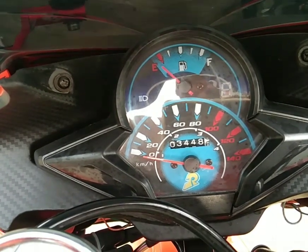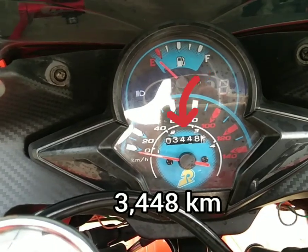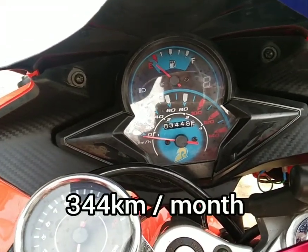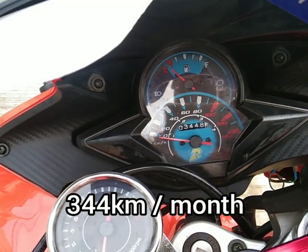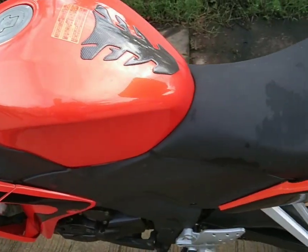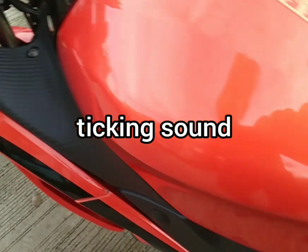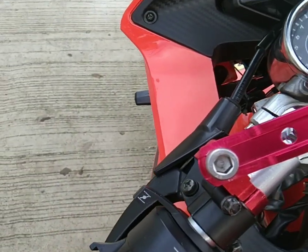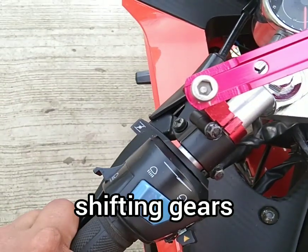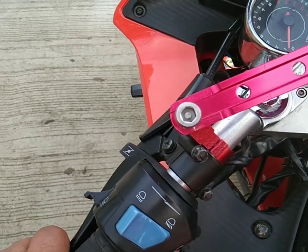After 10 months, we have the kilometer reading of 3,448. So it means that I seldom use this wonder bike. Lately, during my trip, I noticed that there is a ticking sound every time I quickly release the clutch lever. Every time I'm shifting gears, I can hear a ticking sound on my foot.